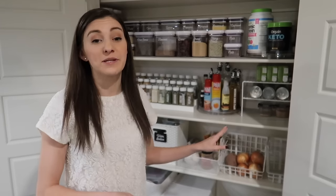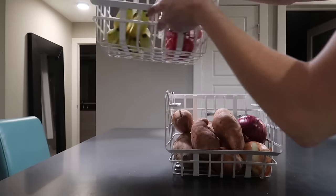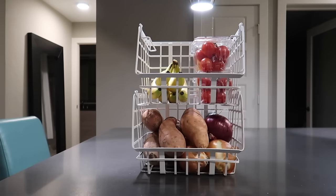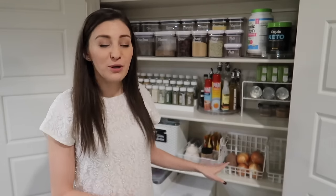But I really like the containers because you can store them side by side like I have here. Or if we move and I have a different space and I want to stack them on top of each other, you can easily stack them as well, which I think is really great. I liked that they were white and they matched the rest of the look of the pantry. So super easy for me to throw things in there, and it's pretty low maintenance.